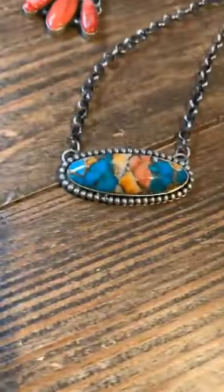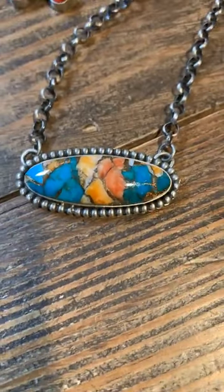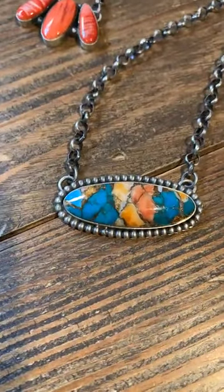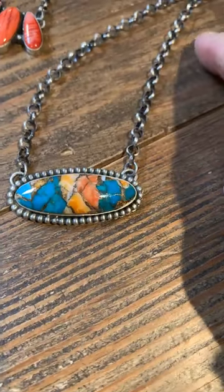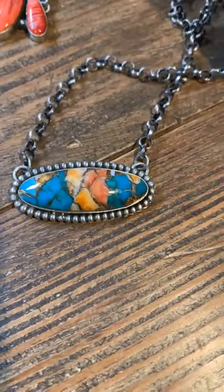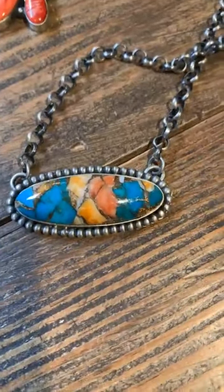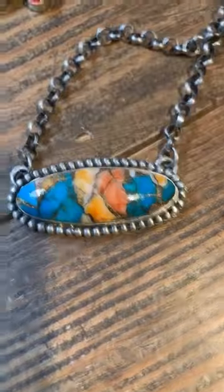Okay, this is a gorgeous compressed turquoise and spiny oyster. And it's a fairly large pendant. It's got some heft and some weight to it, so it's a really nice piece. What's nice about this beautiful chain is you can shorten it and you can lengthen it. You can hook the clasp. It goes up to 20.5 inches, but you can make it down to 14 to fit more of a choker style, and that would work really well.